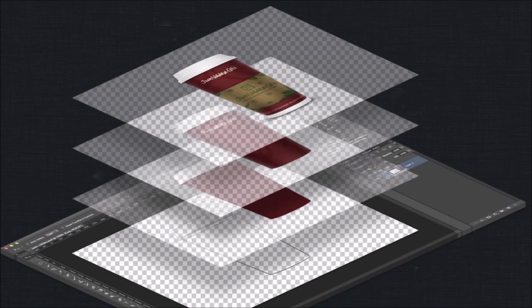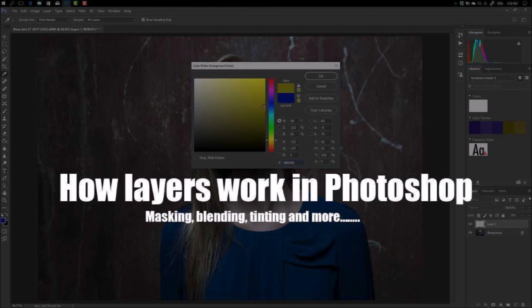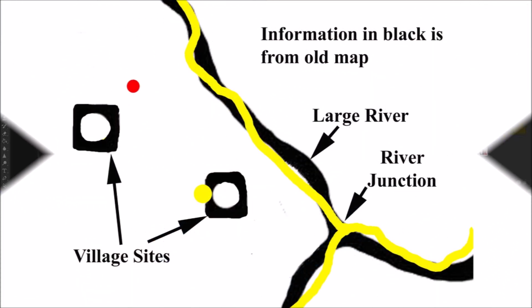The step-by-step process of creating a layered composite map is rather complex, so it is not covered entirely in this video. It would just take too much time. However, especially those that are familiar with Photoshop should be able to get the basic idea from the following examples. The map we used to find the Miwok village was created by using 3 layers. The first layer is in black, and it's from the old map.